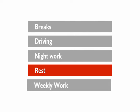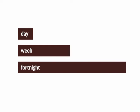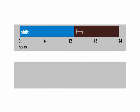Now we shall move on to rest requirements. The law requires you to take minimum periods of rest in a day, a week, and a fortnight. Rest is an uninterrupted period where you're able to freely dispose of your time. Within 24 hours of the start of your shift, you must complete a daily rest period. The rest must normally be at least 11 hours long.